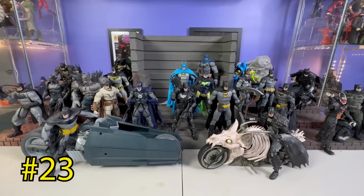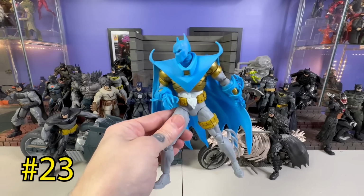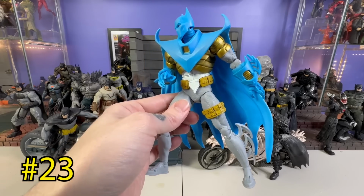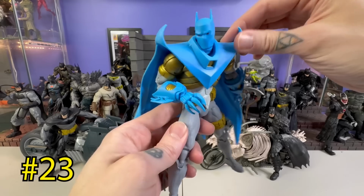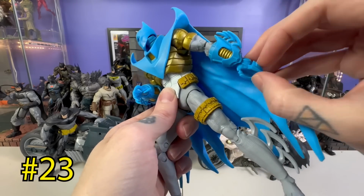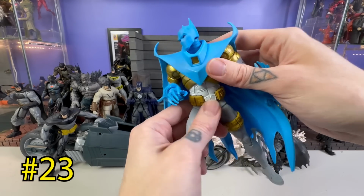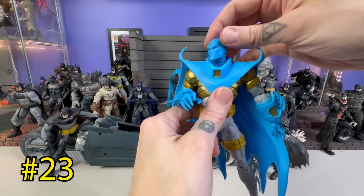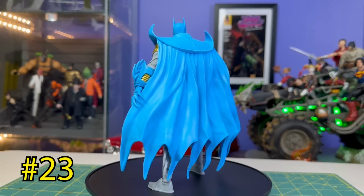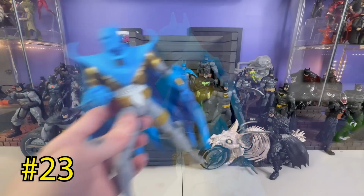Number 23 will be Nightfall Hazbat. I know this is one that many people absolutely love, and I think it's a very good figure. I don't think it's great. The sculpt is really excellent, but the shade of blue is just not quite right. I wish there was a little bit more paint on some of the details, like his claws. And he's got some nice movement, but not quite as articulated as I would like him to be. So again, another one that I don't find myself picking up very often and playing with, hence the lower ranking. I know that'll disappoint many, but that's what I got.